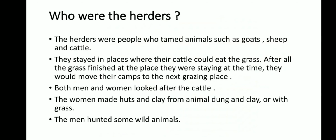Now, what happened when they were at this place and the grass finished? After all the grass finished at the place they were staying at the time, they would move their camps to the next grazing place. Mind you, their houses had to be very, very easy to move and easy to build up, because if they put their cattle in a certain place and the grass in that place finishes in a month, then they would have to bring their houses down and put their houses somewhere else so that they could wash their cattle. And moving was very important because cattle need to eat in order to survive. Just like we eat the food every day in order to survive, cattle also need grass in order to survive.